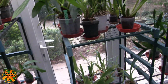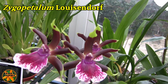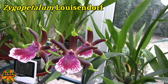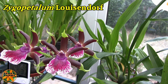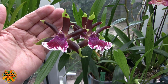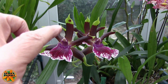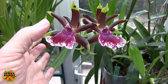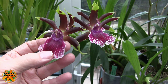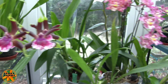Nothing down below, nope. And then we've got the Zygopetalum Louisendorf. Recently opened up all its blooms. It's only 4, but as zygos go, these are large blooms. They're not full, in other words, the petals and sepals are not close together. They do leave big gaps, but the coloration and markings on that lip, absolutely gorgeous. So, one of my favourite blooms in this place.